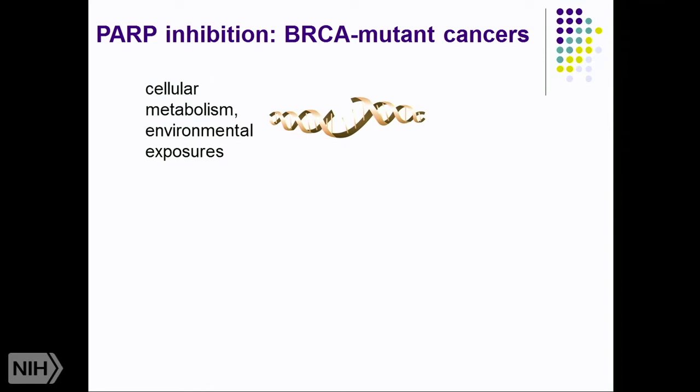So I've been talking about homologous recombination and PARP inhibition. Let me give you a little more background on the pathway we're targeting here. During normal cellular metabolism or environmental exposures like UV light, you can get single-strand DNA breaks. Those breaks are marked by the enzyme PARP, which stands for poly-ADP ribose polymerase. It puts on a string of ADP riboses to mark the single-strand break. If you use a PARP inhibitor, the break does not get identified, so the single-strand break persists.